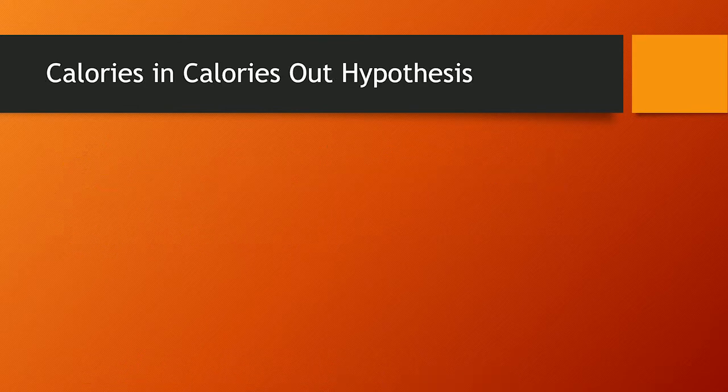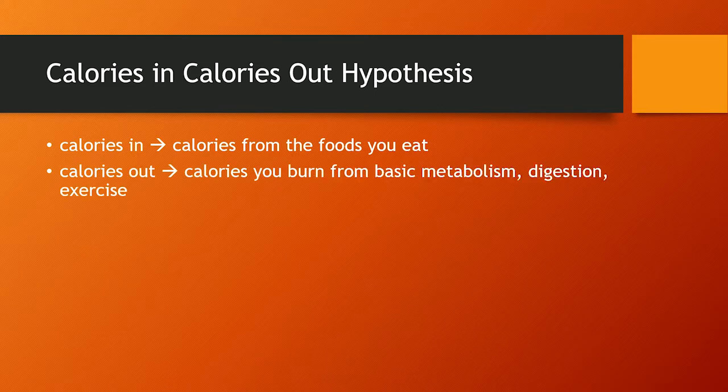Calories in, calories out hypothesis. So this is a hypothesis that has been criticized by some people for reasons that we will discuss. So let's talk firstly about what it is. Calories in are the calories that you receive from the foods that you eat. Calories out are the calories you burn from basic metabolism, digestion, and exercise.